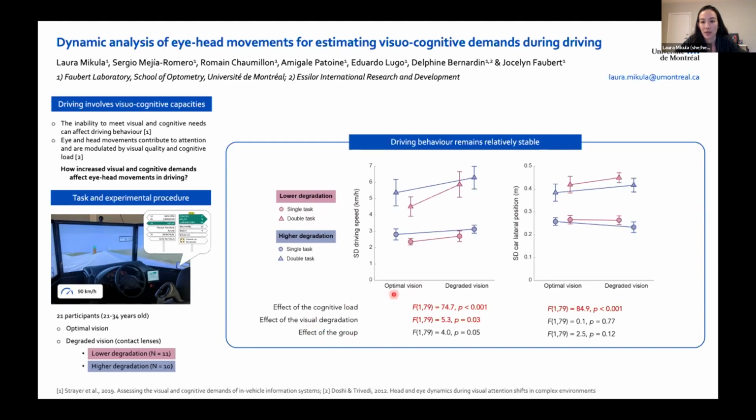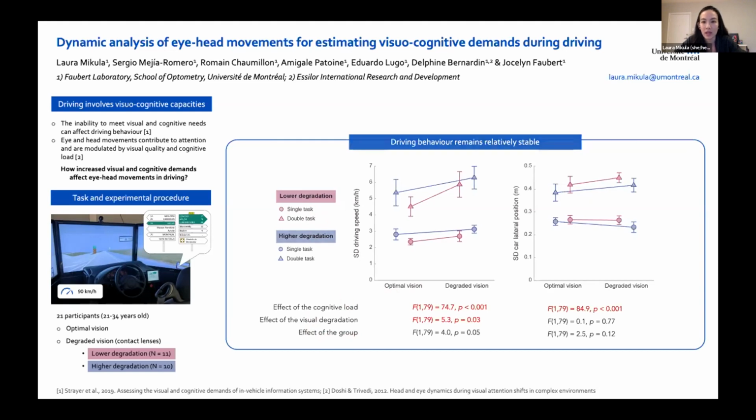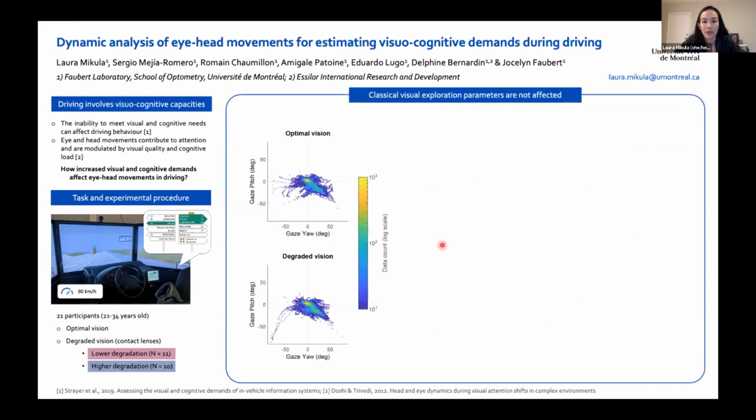So then we moved on to look at some visual exploration parameters that are classically used in the literature. Here I'm showing you the gaze distribution in the vertical and in the horizontal axis. This is for all participants in the optimal vision condition and in the degraded vision condition. As you can see here, there's not much of a difference between these two conditions.